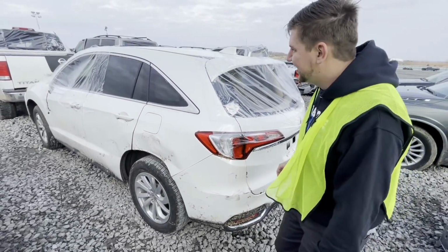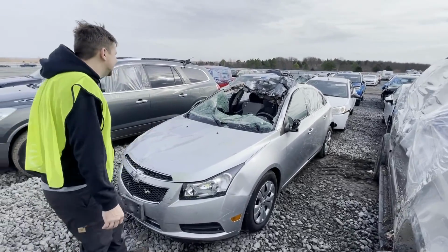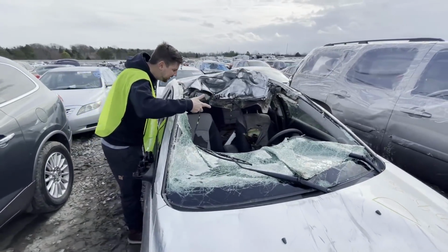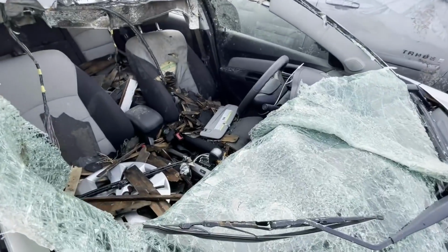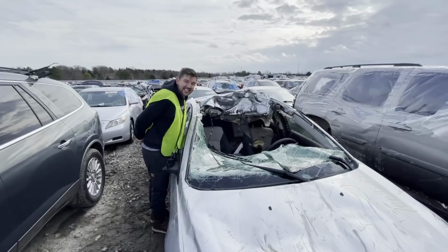That's insane. Look at this thing right behind it. What in the world was it, a giant boulder? Maybe a tree, or I don't even know. How does that happen? It's like a sunroof delete or something. Also, airbags did not deploy, so this probably didn't happen when it was driving. I mean, that is a house in there. There's shingles. That's insane.